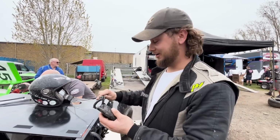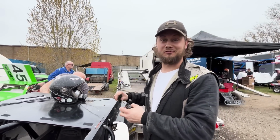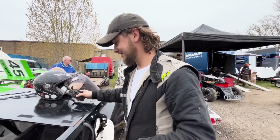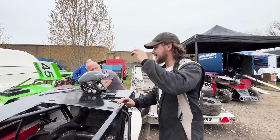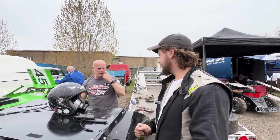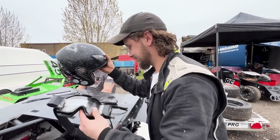Getting ready for heat one. I didn't think I'd be nervous, but I'm quite nervous. I've just driven it round the pits and it doesn't feel very good to drive. But I'm sure once we get going, it'll be alright. All GoPros mounted on, so we'll see how many times we spin out. What's it feel like to drive then? Horrible. You can't steer it right. It's just the clutch and the thing at the minute.